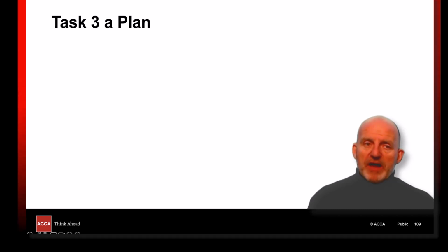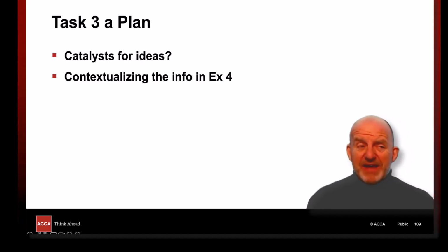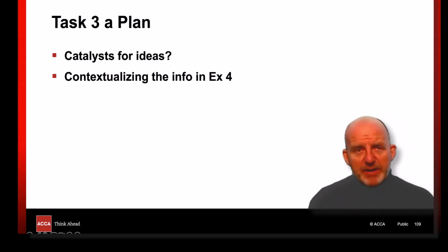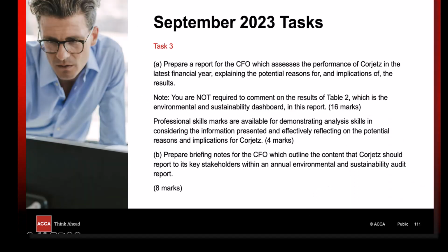Let's have a think about a plan. Are there any catalysts that can help me here? Well, I think really we have to contextualize everything in the context of Exhibit 4. We didn't have to bring much. We were just analysing what was going on. We were inspired a little bit by some of the indicators in the pre-seen, and that would be fine. I think we would have done okay. Finishing 3A, I'm thinking, how's my time going? It's going okay.